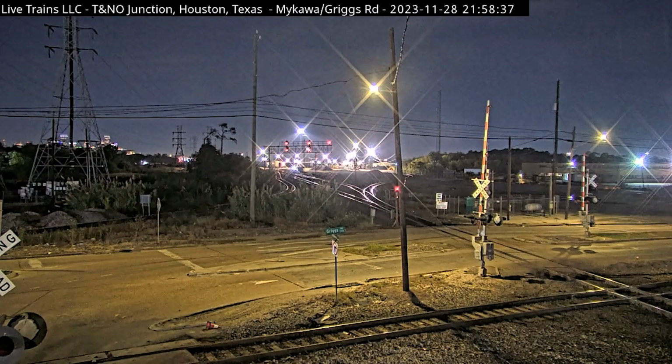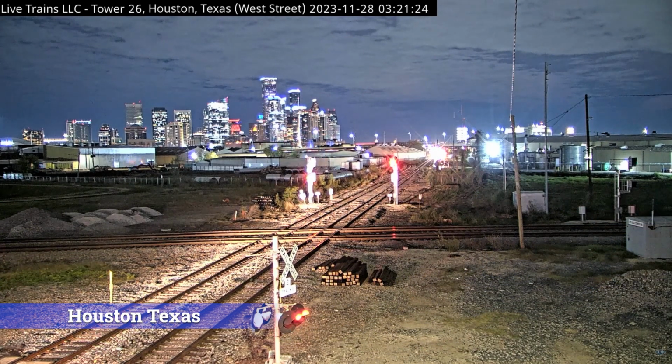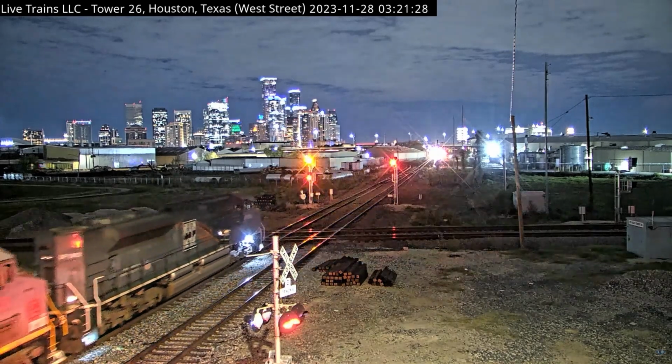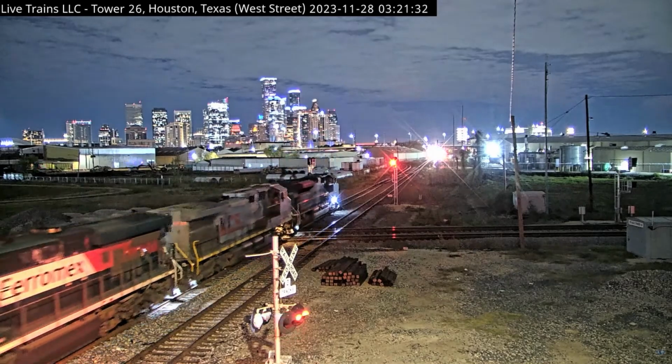All right, moving over to Tower 26, where we catch Union Pacific's Western Pacific 1983 Heritage Unit with somewhat of a rare lashup. It's a KCSM Grey Ghost and a Ferromex unit.